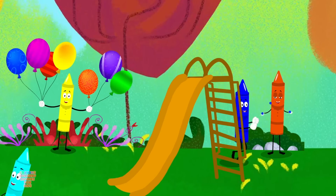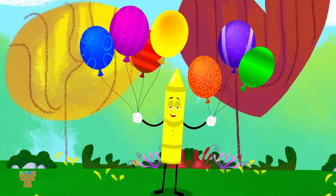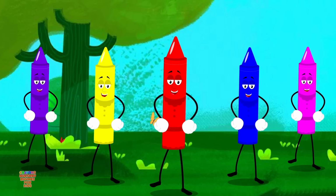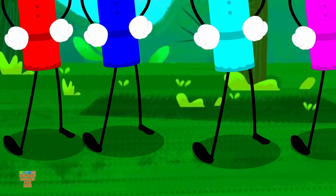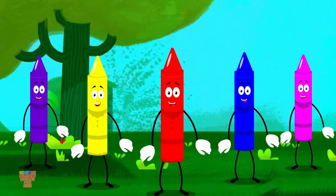Here we go, looby loo. Here we go, looby light. Here we go, looby loo. All on a Saturday night. You put your right foot in. You take your right foot out. You give your right foot a shake, shake, shake, and turn yourself about.